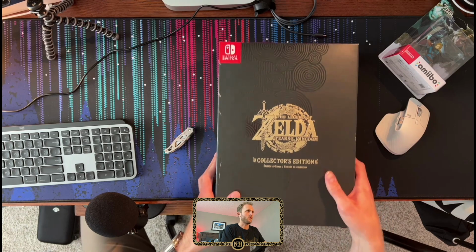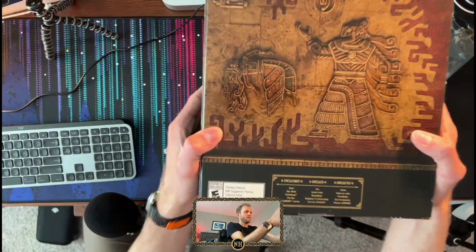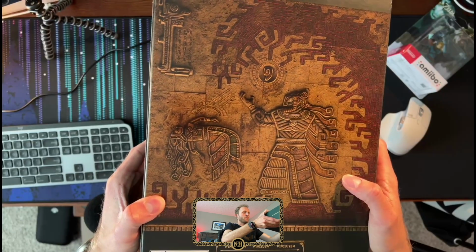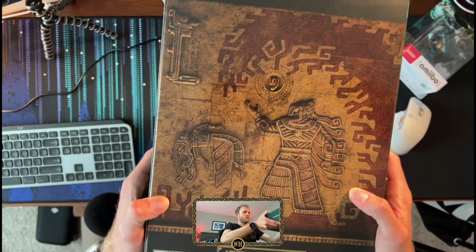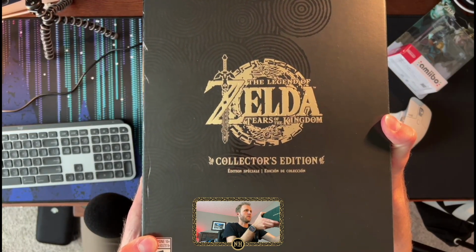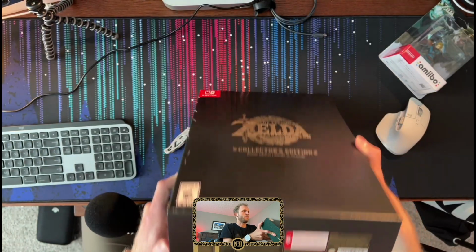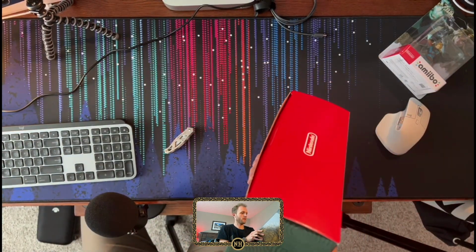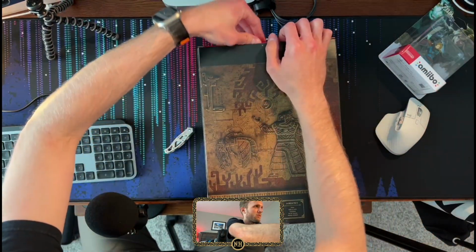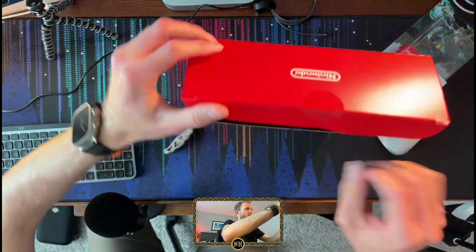But we'll just unbox it. So here's the back side. It includes what's included and then it has some artwork. Obviously we can see it's Ganondorf and Princess Zelda. And then on the front, it says Legend of Zelda Tears of the Kingdom Collector's Edition. But we'll get right into it. I'm trying to make this a really fast unboxing. I don't want to make this video too long.